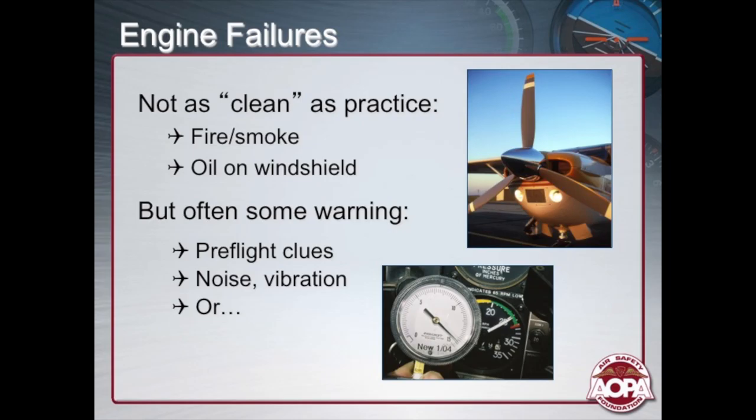In real life, an emergency is not going to be the sterile exercise that you're used to in training. The engine may be shaking, there's probably oil on the windshield, possibility of some smoke and fire. There's a reality factor that you may not have accounted for.